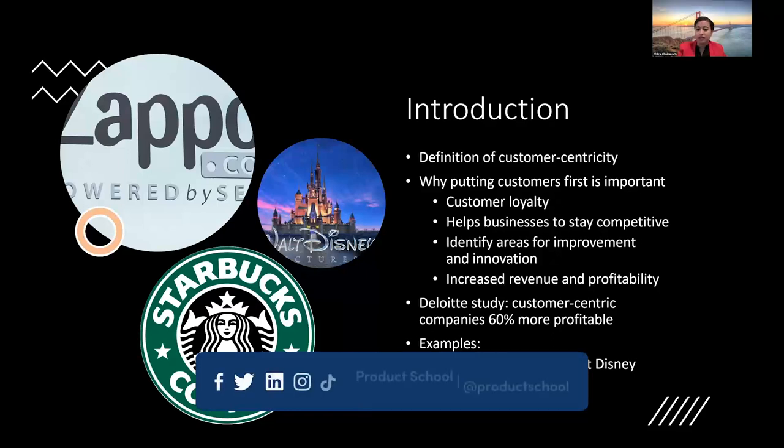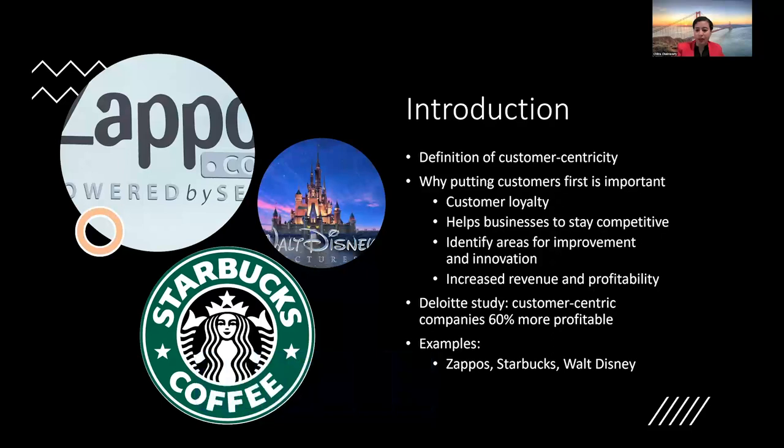Finally, a customer-centric approach can lead to increased revenue and profitability, as happy customers are the most likely to spend more and stay loyal with the company over time. Adding some facts here, according to a study by Deloitte, customer-centric companies are 60% more profitable than companies that are not focused on the customer.